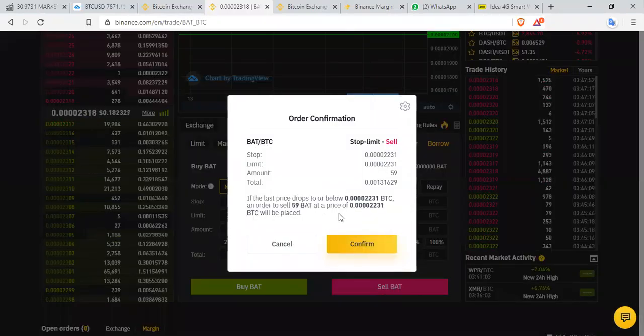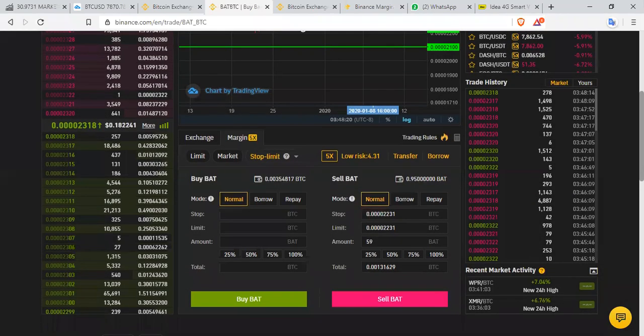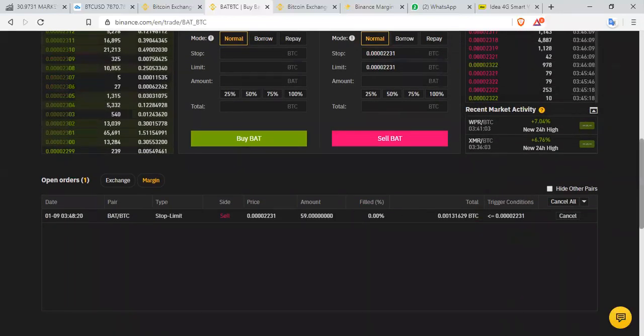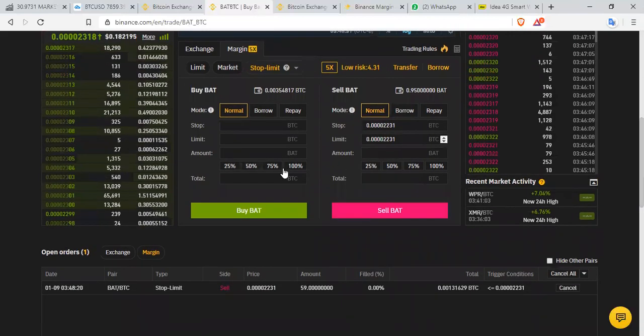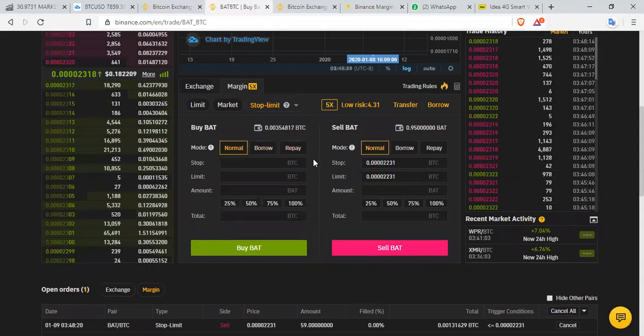So it will tell you this, that if the last price drops to or below 0.002231 BTC, an order to sell 51 BAT at a price of 0.002231 will be placed. So immediately these two orders will trigger and sell for you. After placing this, you will see your order down here. Now, if that is filled, you would get back your BTC at this place.